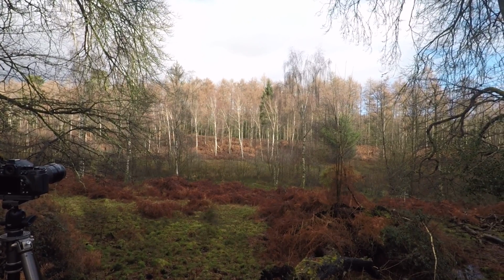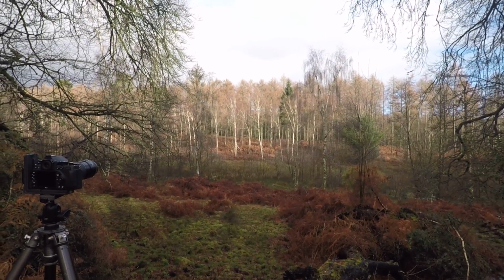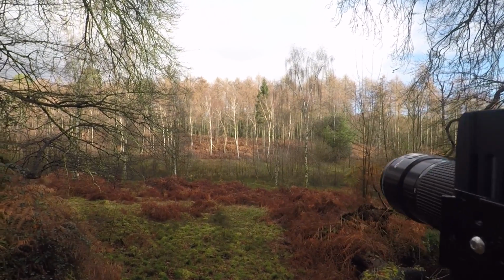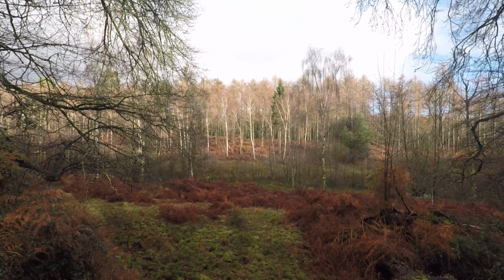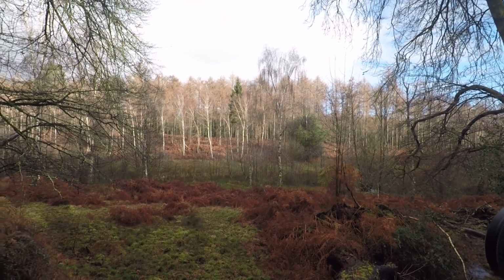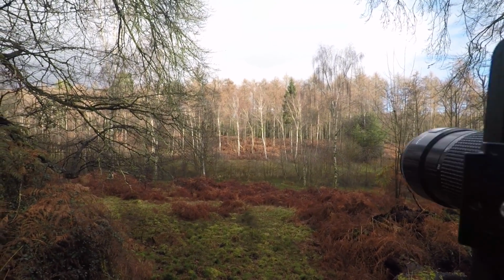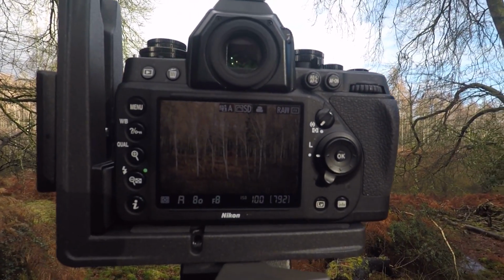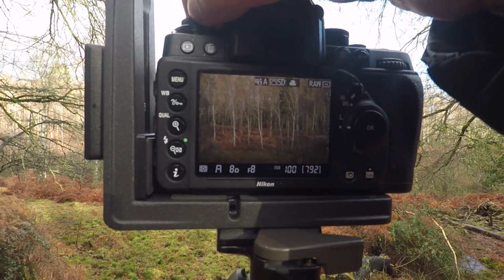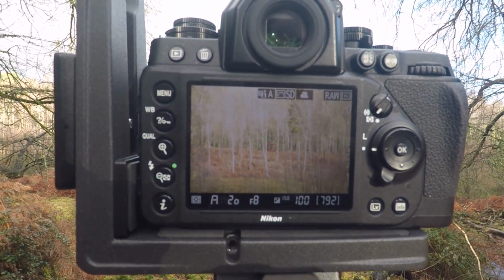Just wait for that Chinook helicopter to go over. Right, what I saw the other day when I took the dog for a walk is this composition here. I'm going to put it on the back of the camera. Don't know whether you're going to be able to see that or not. Let me brighten it up a bit. Yeah, I hope you can see that.